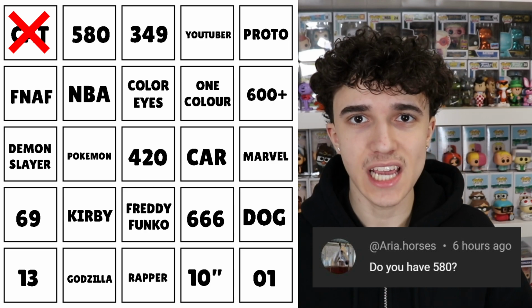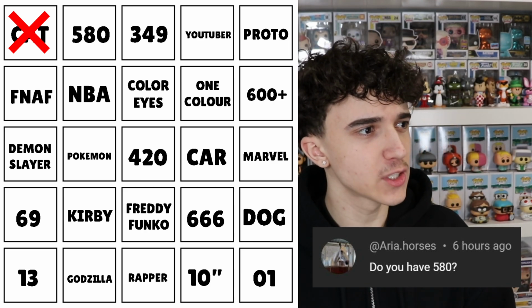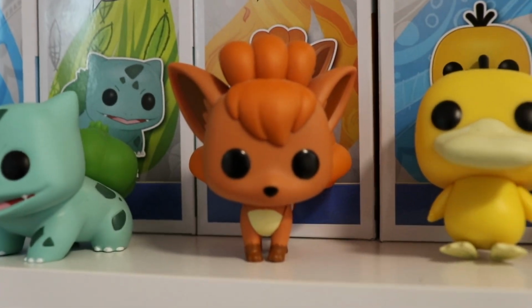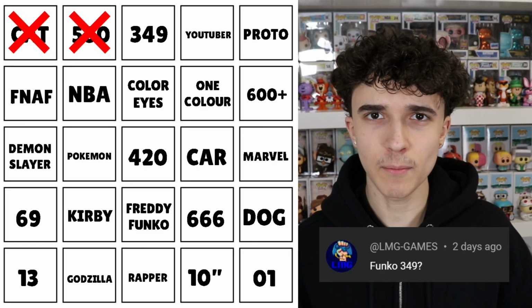Next up is a comment asking if I have a Funko Pop with the number 580. And honestly, I had to go looking around for this one, but I actually did end up finding one in my collection with that number. As a part of my Pokemon Funko Pop collection, I've actually got this Vulpix Funko Pop, which is number 580 in the Pop Games line. So I guess I can mark that one off now.